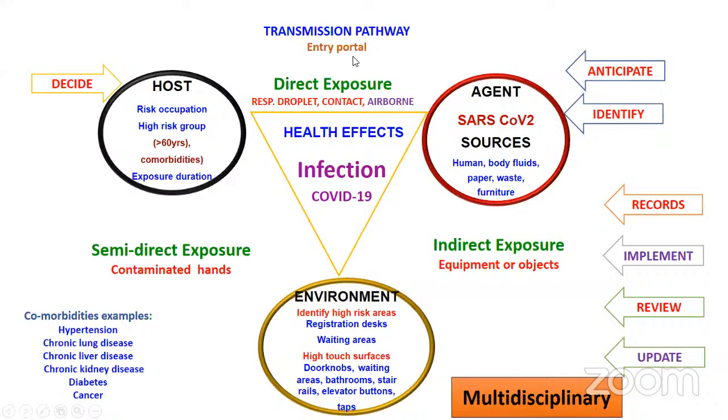Once the transmission route has been identified, then you have to also decide on who may be harmed in the workplace. So that will be your worker or your host. For different workers, because their risk profile differs in different workplaces, you look at the risk occupation. Also noting here that workers may have the same job titles, for example, however, their activities can differ. So the main focus should be on the activity. You shouldn't be generalizing by job title, because exposure may differ by job task.